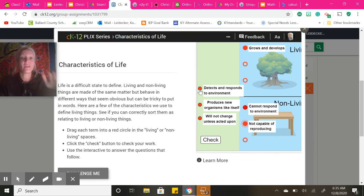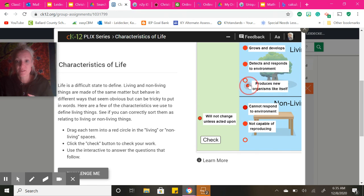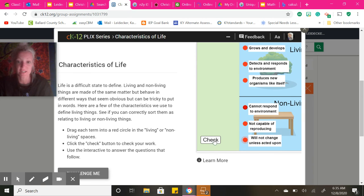So the snail may go inside of its shell. It's responding to the environment. It's responding to the rain that's happening. Produces new organisms like itself. So it's able to reproduce, meaning it can have life continue. It can give birth and stuff like that. Non-living will not change unless acted upon. Okay, so non-living things do not change.